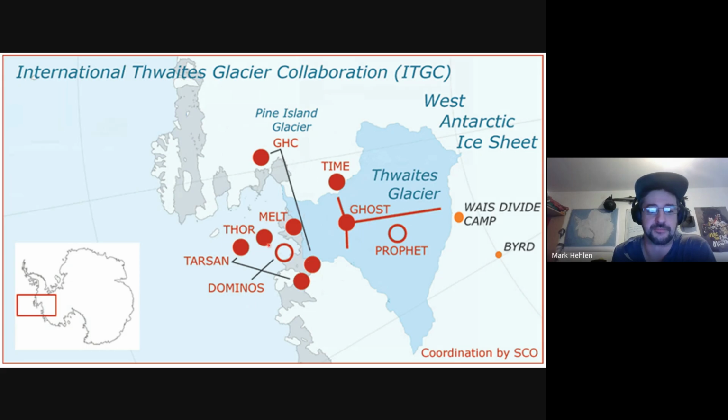We also have two purely modeling teams, DOMINOS and PROPHET here. DOMINOS is looking at calving fronts, which we have not fully figured out yet, and PROPHET was looking at basically the synthesis, like the simple synthesis model of all of Thwaites together, and then coordinated by the SEO and B Rob.